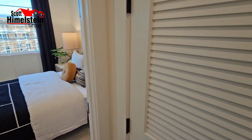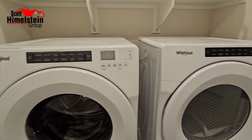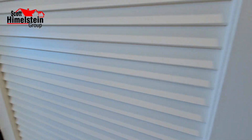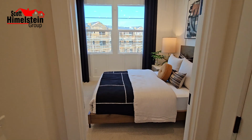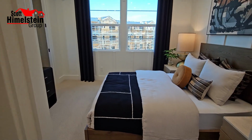Now, while we're up here in this small hallway, this is where your washer and dryer would go. It makes sense because you have 2 bedrooms, 2 of your 3 bedrooms upstairs, but just kind of wanted to show you where that would be, because you wouldn't want it in your garage for sure, especially on a tri-level, to climb all the way upstairs with that. Let's enter the second bedroom.